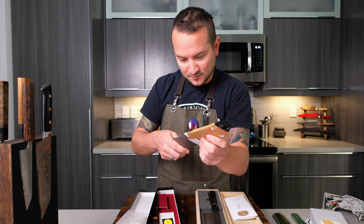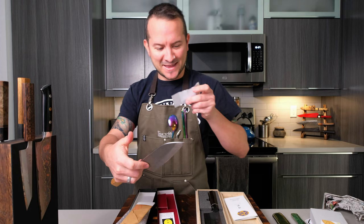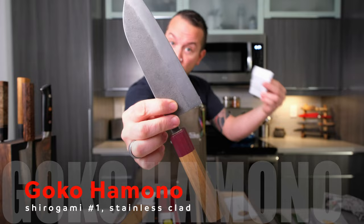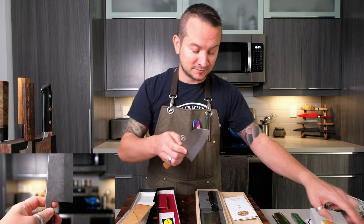Ooh, nice Nishiji finish. That is deep. This one's 165, I think. Is it 165? Thank you. What you're looking at here is a Goko Hamono Nishiji Santoku 165. So what did I figure out without the help of my assistant? That it was a Santoku, that it had a Nishiji finish. And that's it. Wow, this one's nice too.